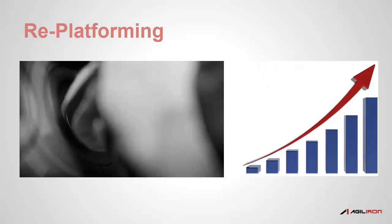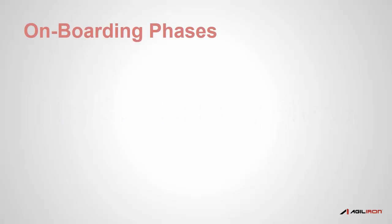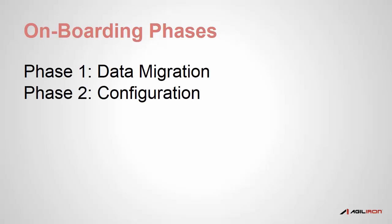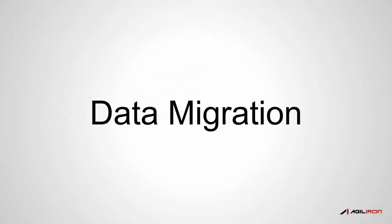Well, enough of the overview. Now let's get down to the nitty-gritty. We have a name for this initial getting started phase. We call it onboarding. Onboarding has three key phases. First is data migration. Second is called configuration. And third is customization.